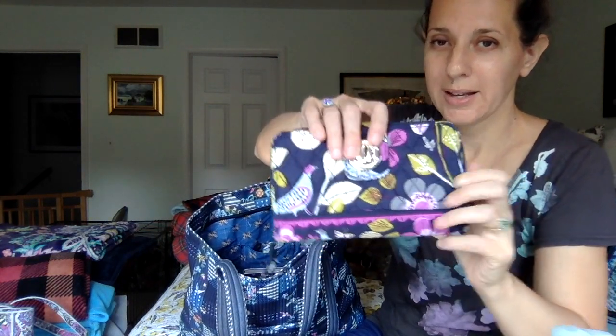This is a turnlock wallet in Floral Nightingale. I just switched out to this recently. I thought I'd keep with the bird theme. I had been using Clementine for a while, which I did show in a recent video. It was in my travel bag for stuff I had at my dad's. So that video is up there, All the Vera at Dad's, if people are interested in that, and Clementine. But it's hard to resist the birds. And there's another one, the trim.